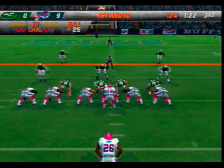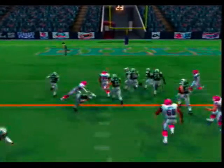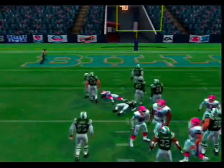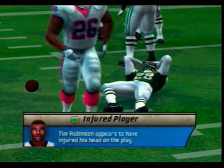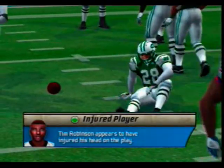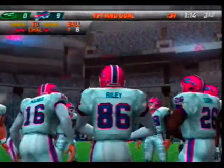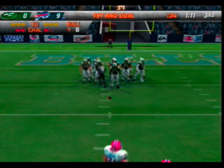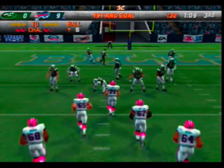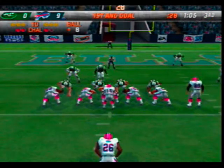Man in motion, looking upfield. Robinson is there on the stop at the 8-yard line. Robinson is getting up very slowly. It looks like he'll head toward the sideline, and we'll get you an injury report as quickly as possible. It's first and goal at the 8-yard line.